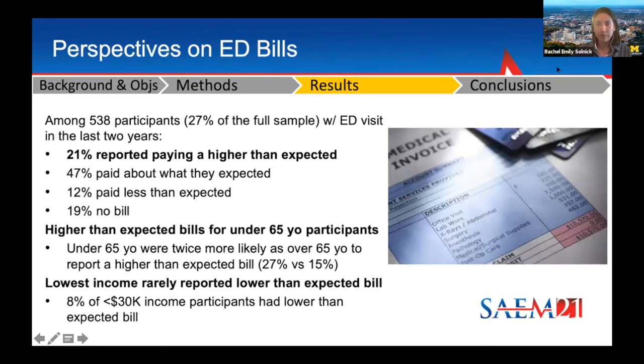So in terms of perspectives for the emergency department bills, we asked this of everybody who had reported at least one ED visit, which was 538 participants, 27% of the full sample. About 1 in 5, 21%, reported paying a higher than expected bill. About half paid what they expected, 12% paid less than expected, and 19% actually said no bill, which might make sense in consideration of if they were a Medicaid payer.